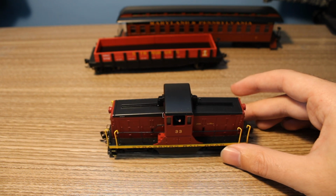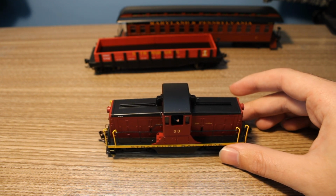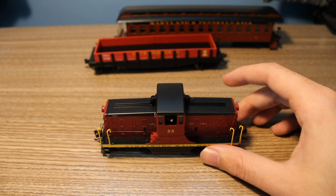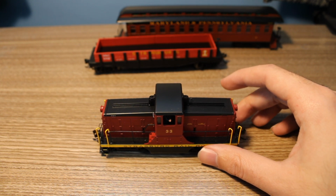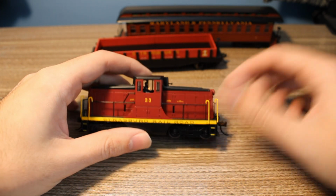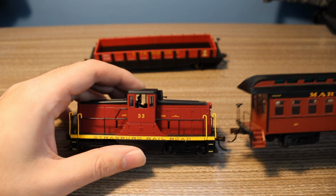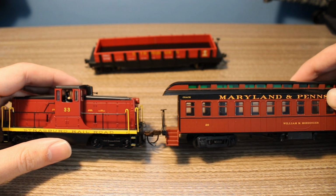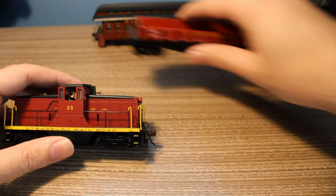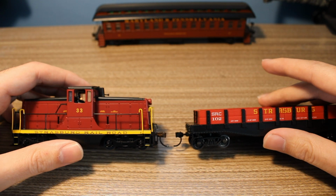We still don't have anything for 90 or 475 or 89. There is a ready-to-run model of 8618 that was made by Proto 2000 a long time ago. But there's really no ready-to-run Strasburg-specific locomotive, so this is like the first one. And as you can see, the red matches a lot closer to the Roundhouse paint compared to the Lionel paint. The Lionel is still a lot brighter.